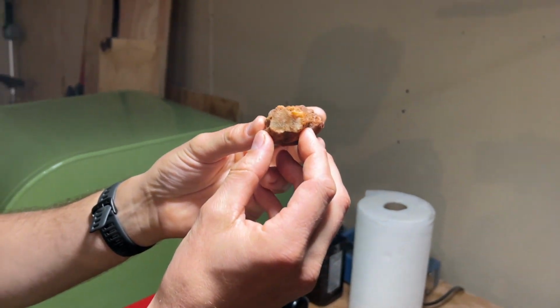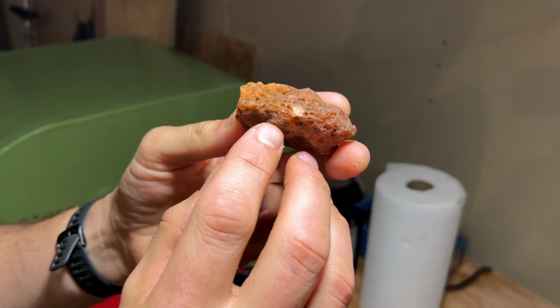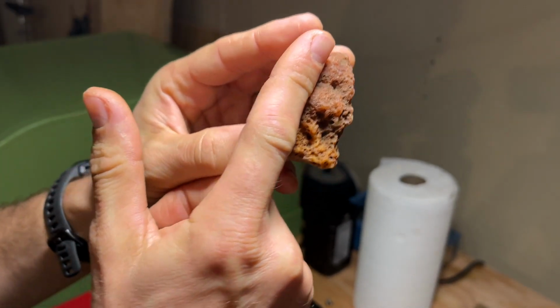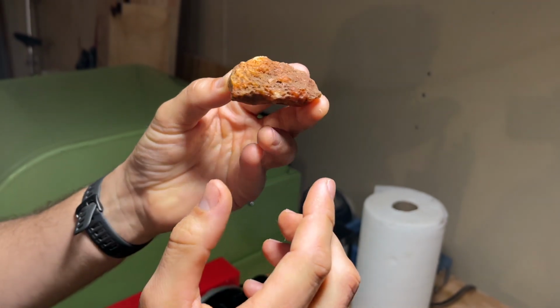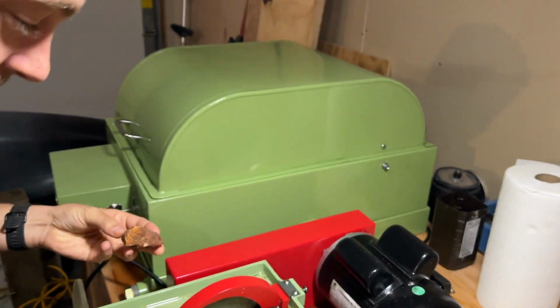So this is a pretty big nodule. You can see that there's some banding right there, but what really caught my eye was this banding right here. So we are just gonna cut it right down there and hopefully reveal some beautiful bands. Let's do it.